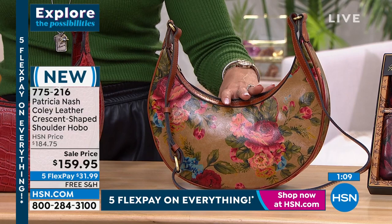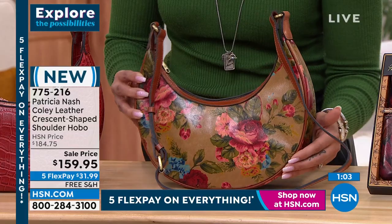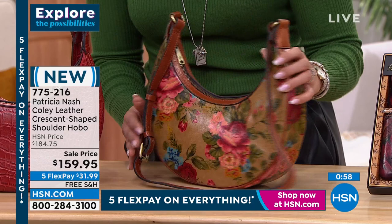So when you're looking at this, the length on this is just close to 12 inches. Your width is close to 3 inches, so you do have a generous amount to fit stuff in here. And then your height, 11 inches in height.